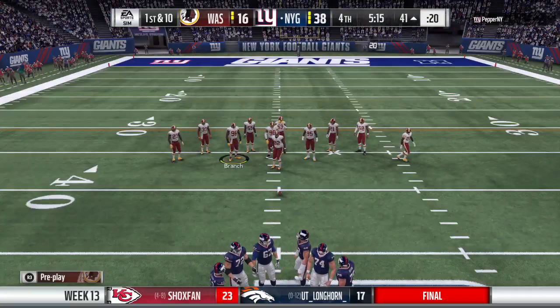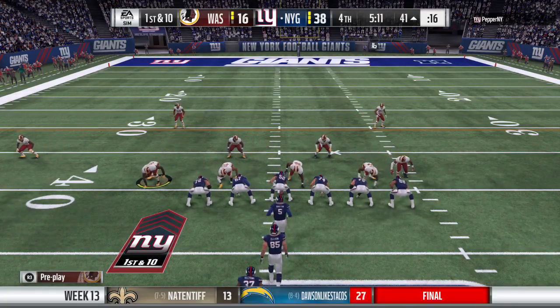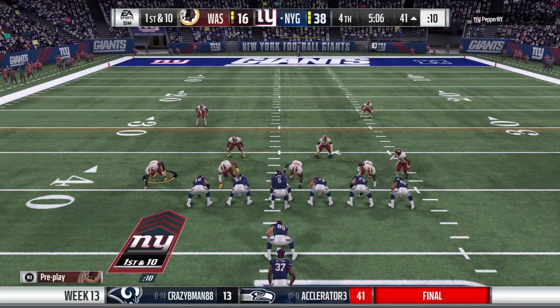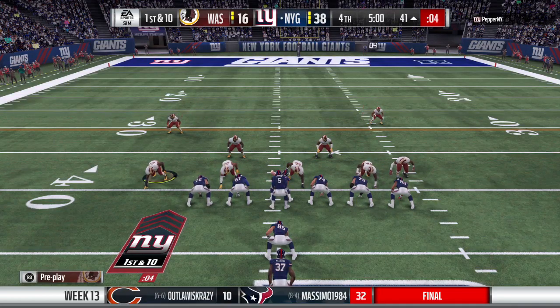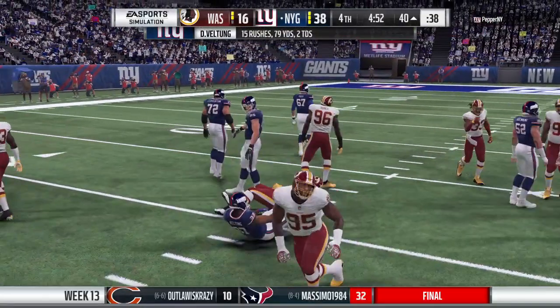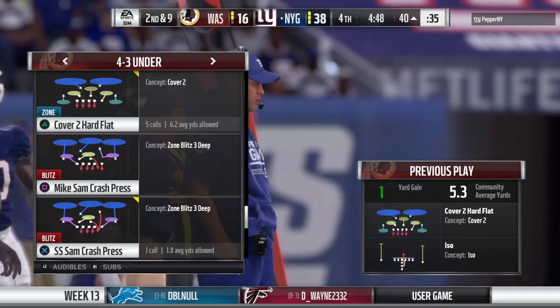So the run gets them the first, and now they operate with a fresh set of downs. Ready. Watch the pass. Now a handoff here to his running back, and he'll take this one down to about the 40. Just a yard on the pickup there, and it'll bring up a 2nd and 9.